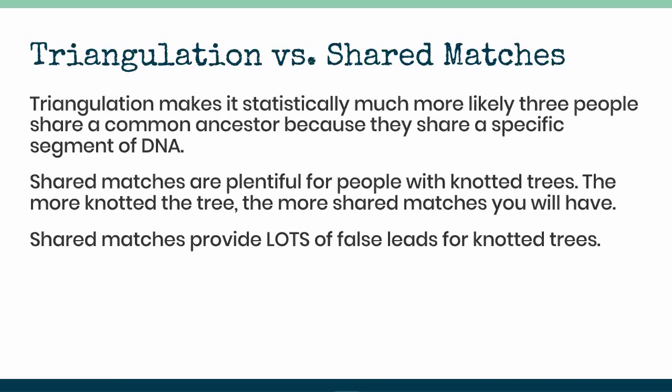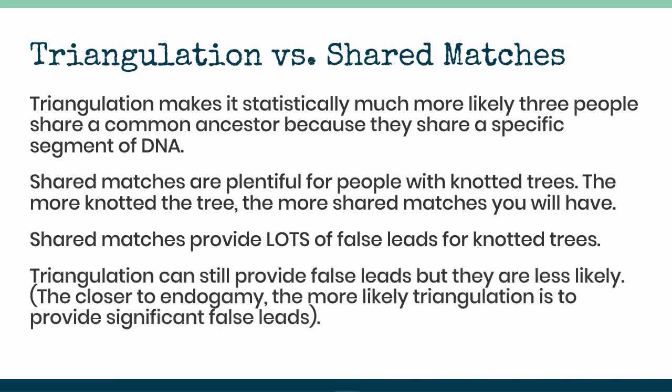Shared matches provide lots of false leads. And triangulation can still provide false leads, but they're less likely. And the closer to endogamy you are, the more likely you're going to get a false lead when using triangulation. The biggest thing, when it's not to the level of endogamy, is where you've applied the wrong shared ancestor. You're aware of one shared ancestor and not the second one, and the triangulation is for the second one. It's a false lead, but you still have that DNA connection. It's just you haven't connected the segment to the correct ancestor.